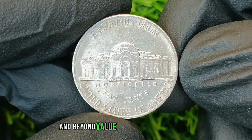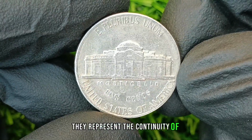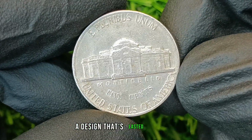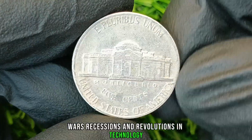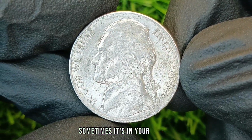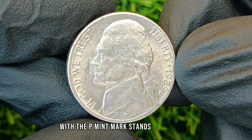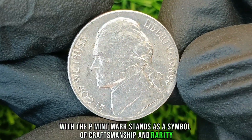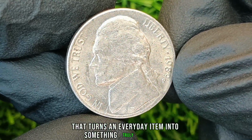And beyond value, these coins connect us to our nation's past. They represent the continuity of American coinage, a design that's lasted through generations, wars, recessions, and revolutions in technology. They remind us that history isn't just in museums, sometimes it's in your pocket. The 1989 Jefferson Nickel with the P Mintmark stands as a symbol of craftsmanship and rarity. It's a coin that challenges assumptions, that turns an everyday item into something truly valuable.